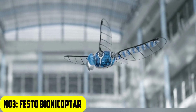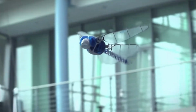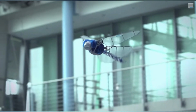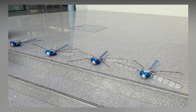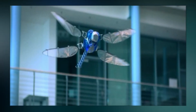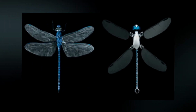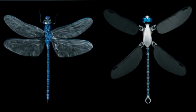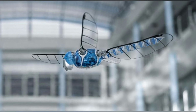Number 3. Festo Bionicopter. A completely functional robot dragonfly that can fly forward, backward, hover, and even sideways like a genuine dragonfly was recently unveiled by the German technology company Festo. With its introduction, robotics engineering has advanced further. The Bionicopter is larger than its analog in nature. With its dual pair of wings that operate independently attached to its slender body and slightly bulbous light blue head, it measures around 19 inches long and has a wingspan of well over 27 inches.